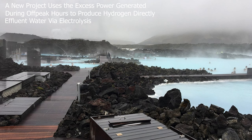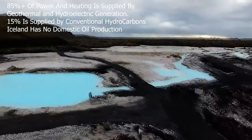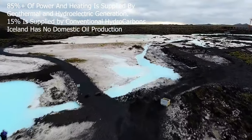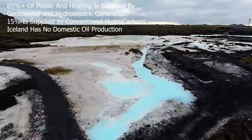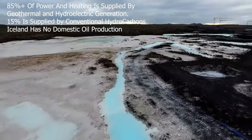Hydrogen car fueling stations have started to appear in parts of Iceland, and the hydrogen is generated by the excess power coming out of the power plant during off-peak hours. There's an electrolysis plant that actually takes some of the effluent water, applies an electrical current, and generates hydrogen that they can then compress and use as a vehicle fuel.